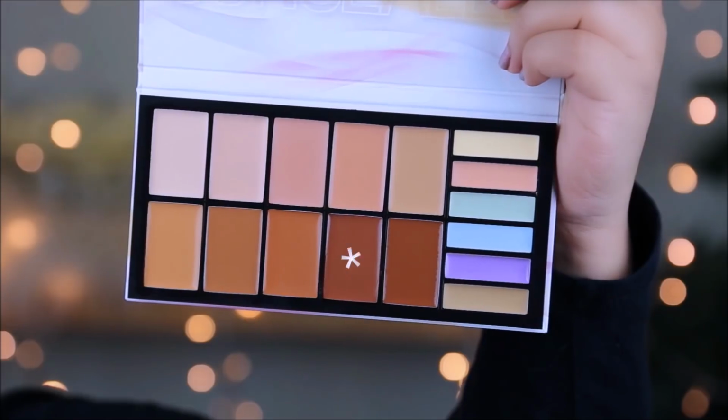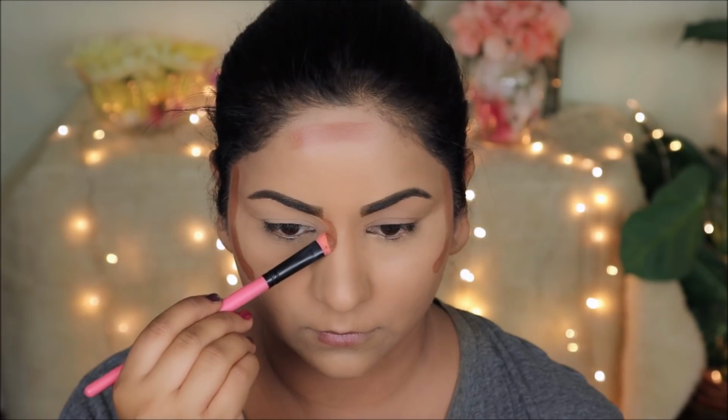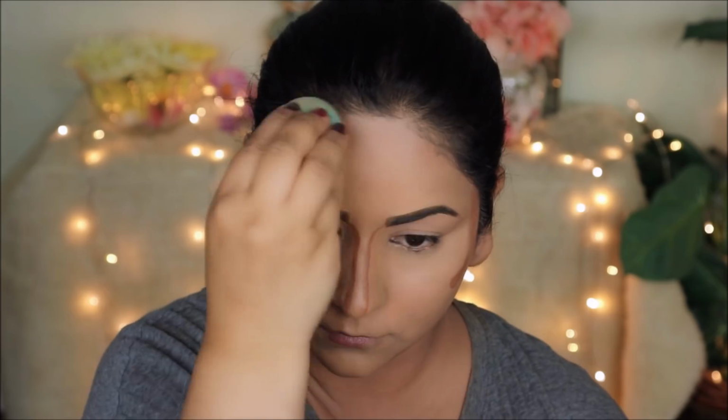To cream contour my face, I'm going to be using a contour shade from the Coastal Scents Concealed Palette. I'm going to be applying it in the circumference of my face, in the hollows of my cheekbones, as well as to contour my nose using the Coastal Scents Flat Shader Brush. And then I'm going to be blending everything out with a damp beauty sponge.